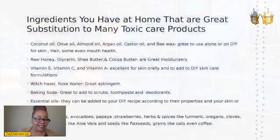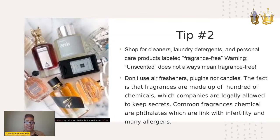Okay, so now the next tip is to shop for cleaners, laundry detergent, and personal care products labeled fragrance free. Warning: the ones labeled unscented do not always mean fragrance free. Unscented means they don't smell like flowers or cinnamon or anything specific, but they put a plain type of scent. They use some kind of chemical to create that plain kind of smell.